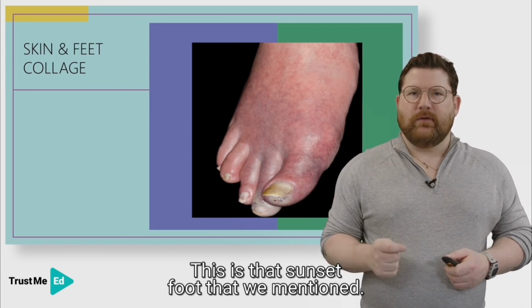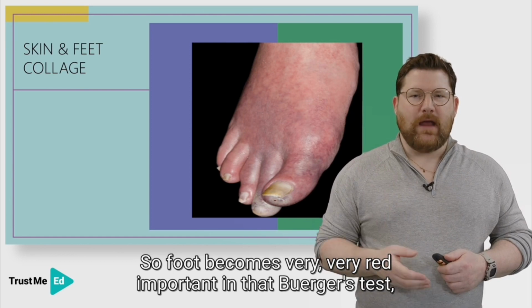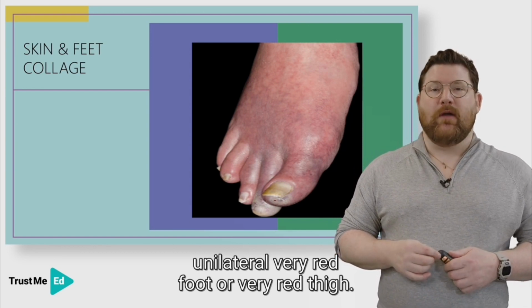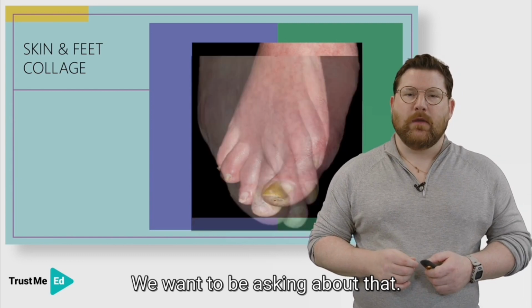This is that sunset foot that we mentioned. So the foot becomes very, very red, important in that Buerger's test, but if a patient crops up and they've got a unilateral, very red foot or very red thigh, we want to be talking about that. We want to be asking about that.